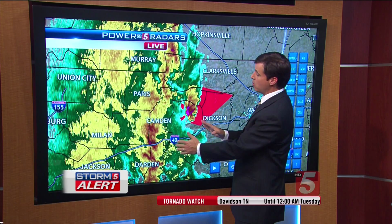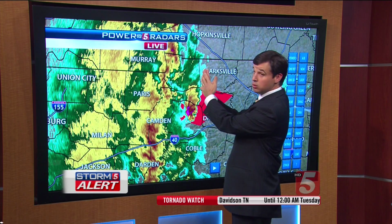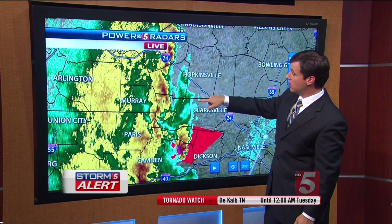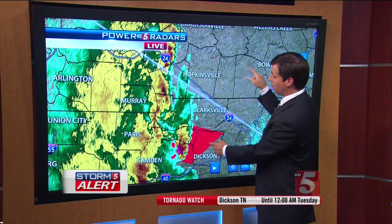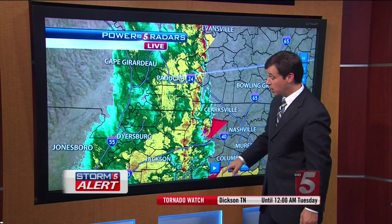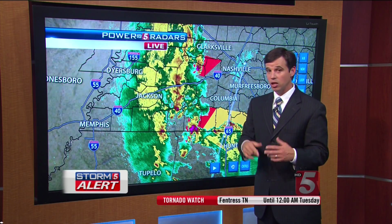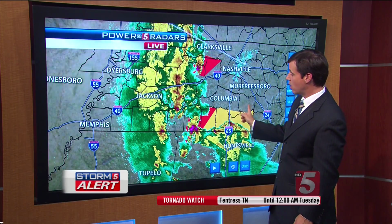Now, what's going to happen, though, as time goes on, we're going to see the line here catch up to the supercell, and this will likely be occurring near the Tennessee state line with Kentucky up into Christian County. We'll watch to see. Sometimes those will kill the storms, and sometimes, for at least a brief time, it can help enhance the shear, and you can get reports of tornadoes as it kind of merges with the line. So that's something we're going to watch carefully.